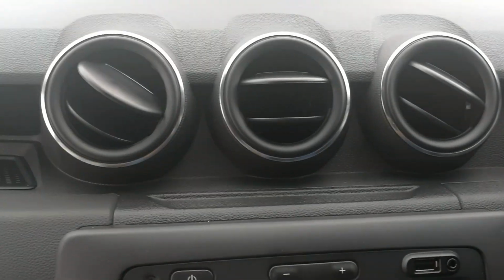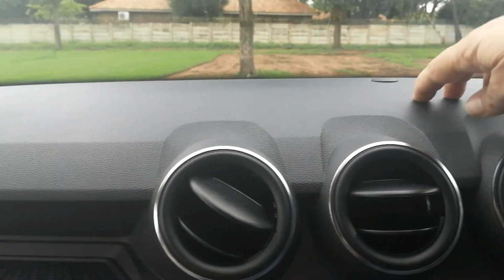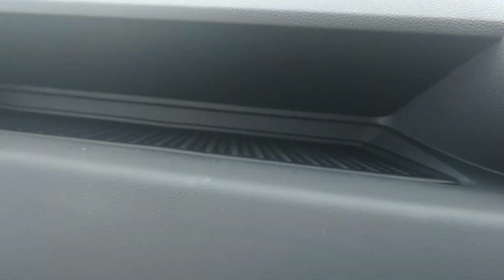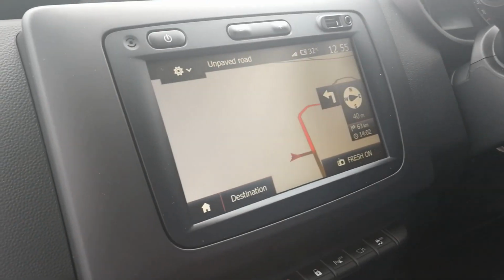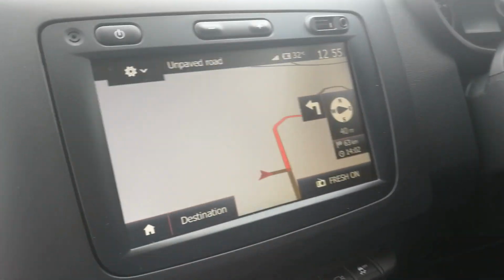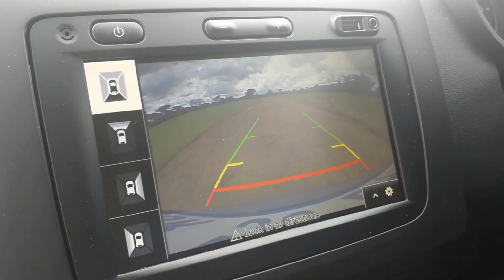You come across the center, you can see all your aircon vents, but above that, again, the Dacia roots. Note, very plastic. Nice little areas over there. It's plastic, but it's solid, it's firm, it's well put together. You come down to a relatively small screen over there, but first of all, note the reverse camera. So I like that, thank you very much.